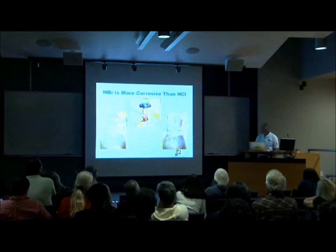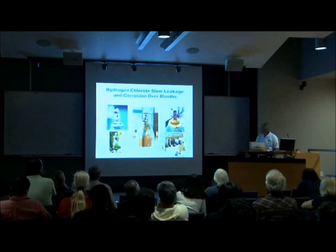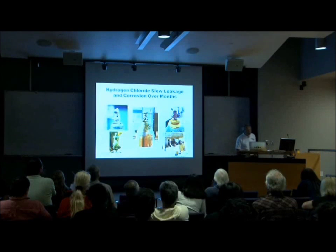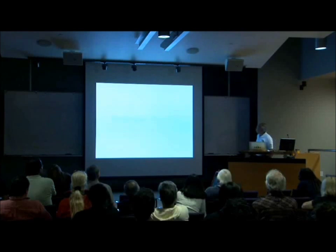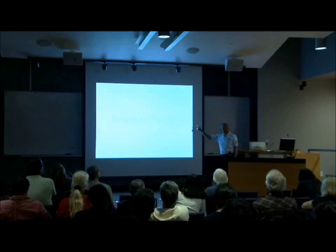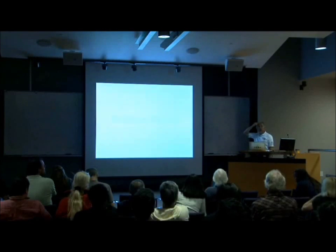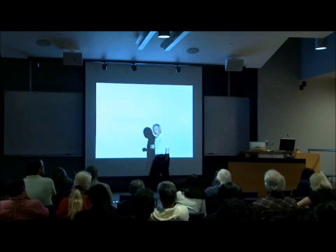Gas corrosion. You probably all have seen things like this. HCl. These are HCl corrosion because of slow leaks over a long period of time. But the one that I'm most concerned with is HF. How many people use HF here? Okay. And what is your primary medical treatment for HF exposure?